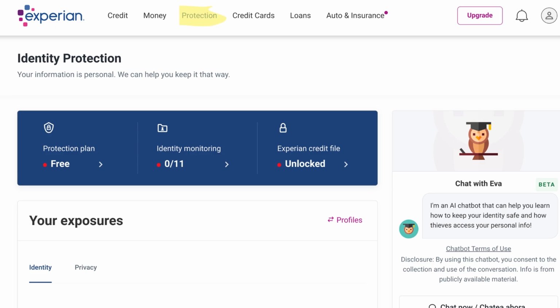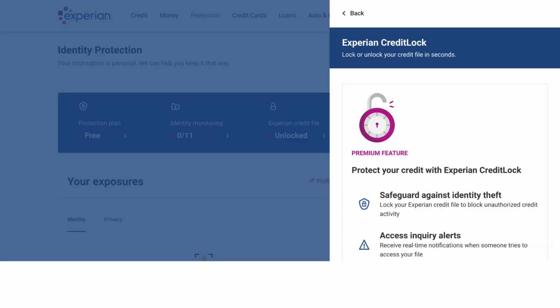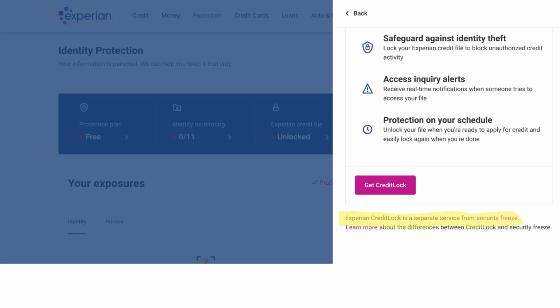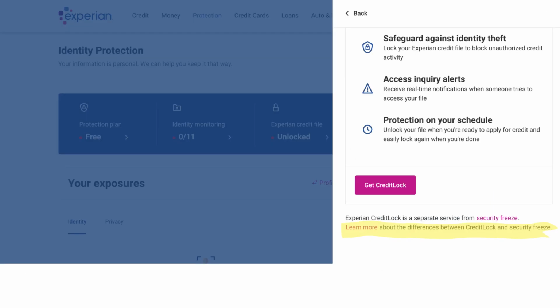Click on Protection at the top of the site. In the center, click Experian credit file unlocked. A panel will open to the right, and scroll to the bottom to find a link to the security freeze options page. Likewise, fraud alert details were very hard to find.